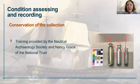So thirdly, our volunteers are trained in how to assess and record the condition of the items. So this part of the training has been taken by the Nautical Archaeology Society, and also Nancy Grace, who's a Portland Museum trustee and National Trust archaeologist of 35 years. So now we're recording the condition of the collections items. We can keep an eye on whether any changes or any signs of degradation are taking place over time.